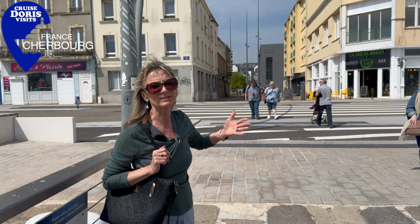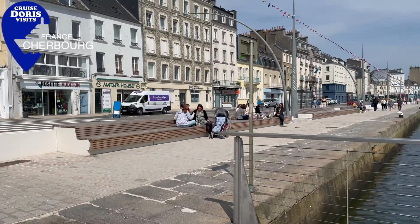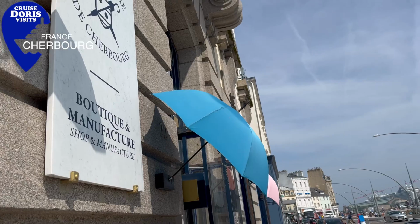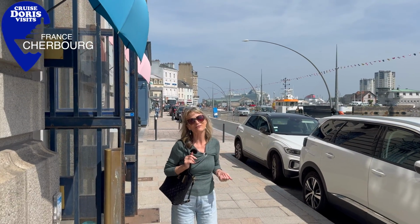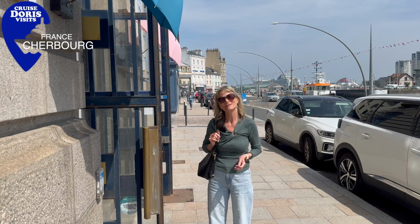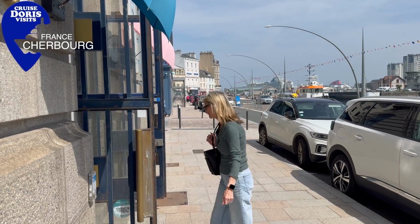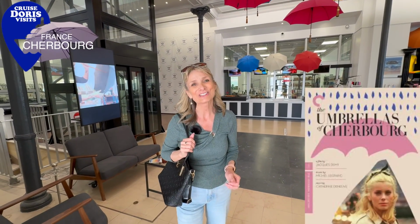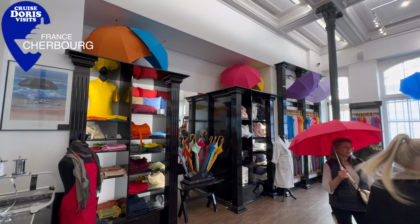If you come down to the front, just to the left is the Umbrella Museum, which you have to know is there, otherwise you'd walk past it. The umbrella factory is this close to the ship, and if you want to go in and find out all about how umbrellas are made, it'll cost you €5. But it does say umbrellas and music, so I think they play to you while they make the umbrellas. Umbrellas are famous in Cherbourg because of the 1964 movie starring Catherine Deneuve. There's not the call for umbrellas there used to be.